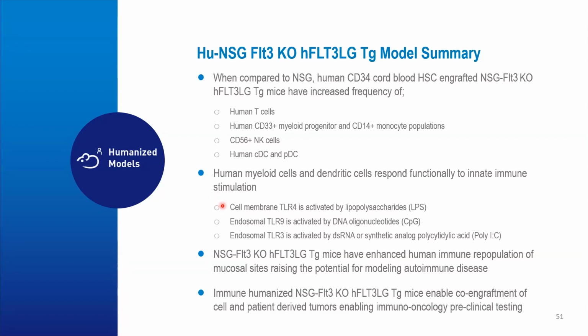Data that I didn't have time to show you is that if you stimulate these immune populations through toll-like receptor 4, 9, and 3, you can activate these cell populations with these molecules. You can get cytokine release. So these are functionally active cells within this immune compartment of these mice.